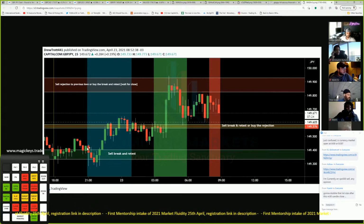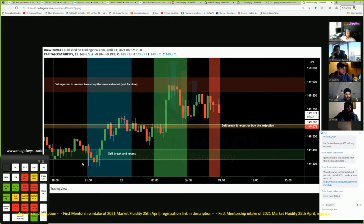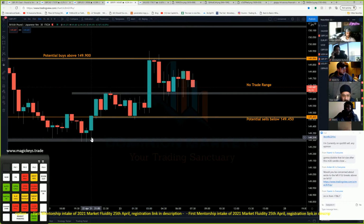And I also do think you need to reevaluate your zones over here. You see how these zones are overlapping the candles. So you got to make it much cleaner. Something like this, so they're not overlapping the candles. So you have clean ranges, which you can see.